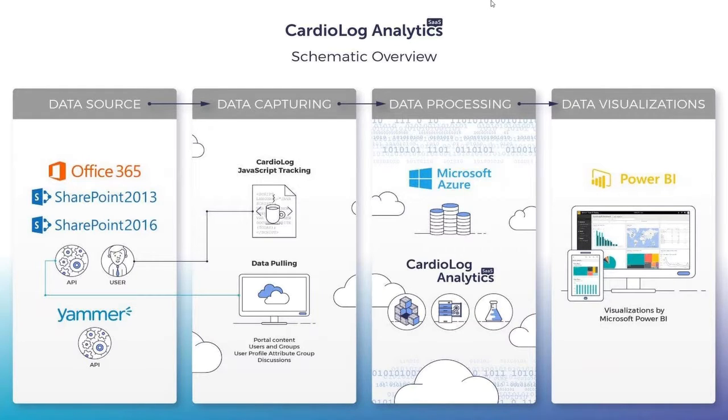As you can see, we have data source moving into data capturing, data processing. Ultimately, the data is then visualized. For our data source, these are basically the platforms that we can track using Cardiolog SaaS. So obviously we have here Office 365, which goes hand in hand with SharePoint Online. And we're also able to support a hybrid environment with SharePoint 2013 and SharePoint 2016. We also are able to track third-party applications such as Yammer, Citrix, and Salesforce, and we also have that open API-based platform.